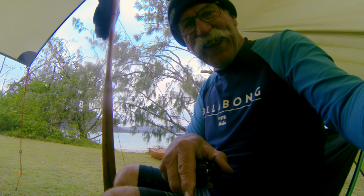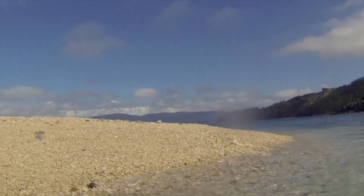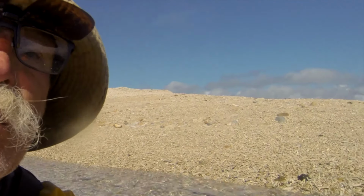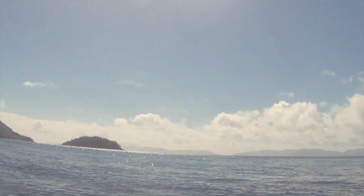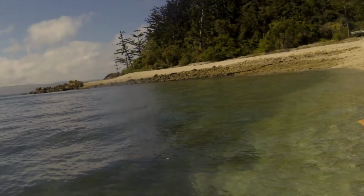Leaving Henning Island, we paddled in a northerly direction for a couple of kilometres before then taking the plunge and heading across the Whitsunday Passage. Roughly a distance of about 7 to 8 kilometres because of the diagonal we were taking it on, to try and get a bit of advantage from the tides.